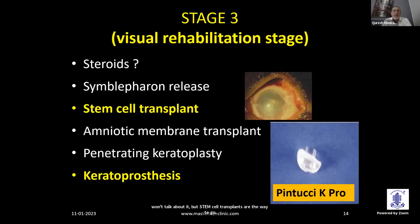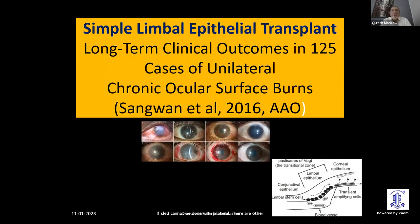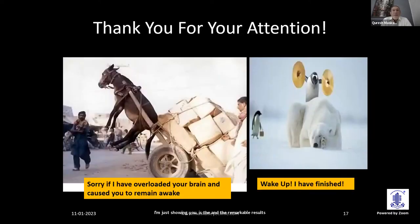And as Sushmita said, SLET is what we all use after learning from Dr. Sangwan. In fact, I can't even believe that it is just about 6 or 7 years old that he taught us this, because it seems that we've been doing it for such a long time. If SLET cannot be done with bilateral, there are other regimes, CLET and COMET as well. So this is Dr. Sangwan's series, which he presented in the AAO. I can't better that with my own pictures, so I'm just showing you his and the remarkable results that he got in 125 cases.